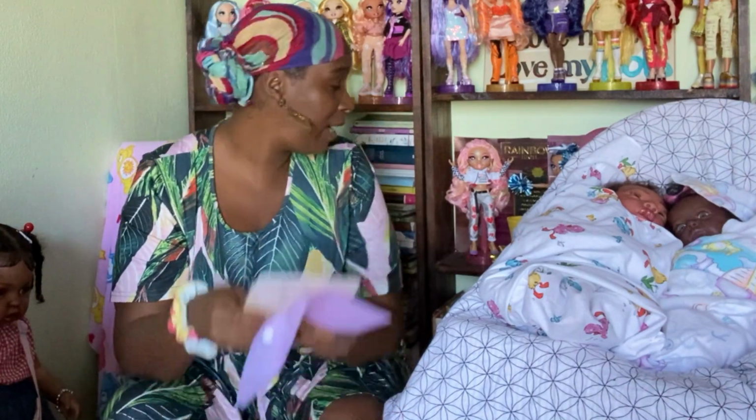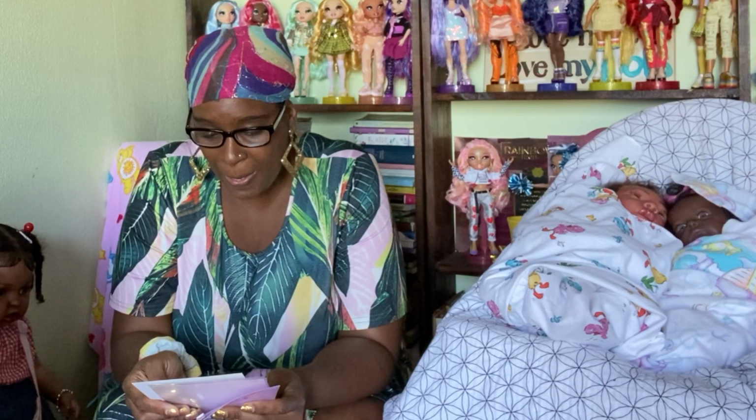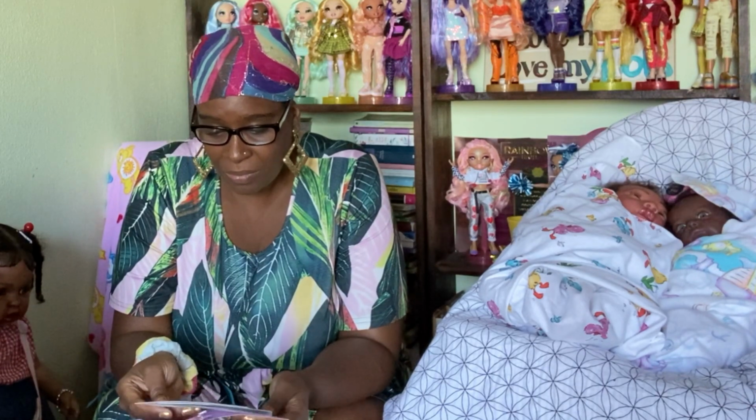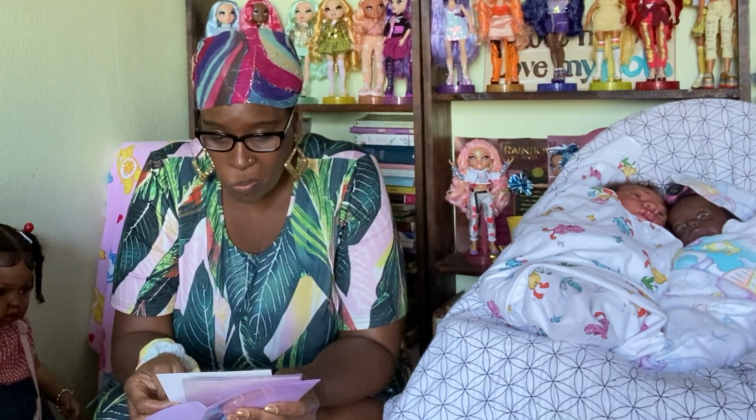Okay, these are the birth certificates right here. Let me just look at that real quick. Okay, so this is Tink's birth certificate. It has her birth date, her length, adopted by. Okay, all right. And this is her COA. Betty, your birth certificates are super cute. The birth certificates are cute.